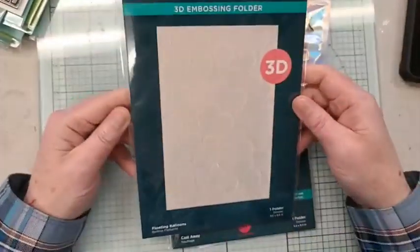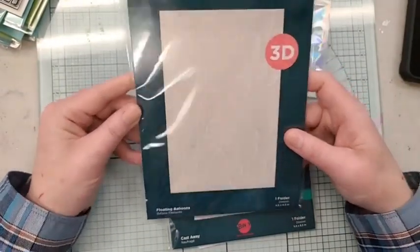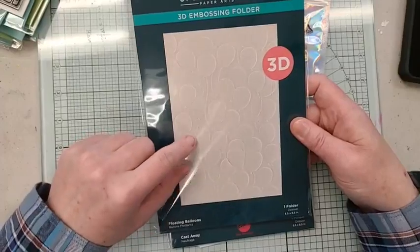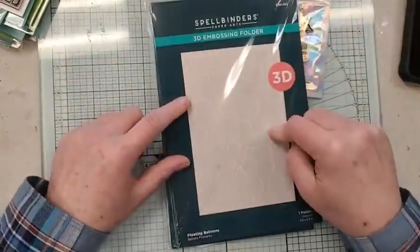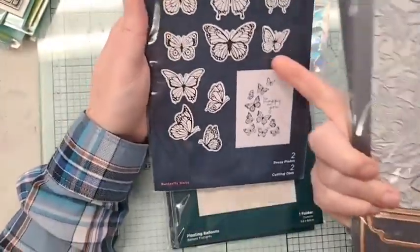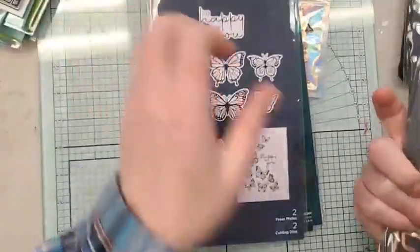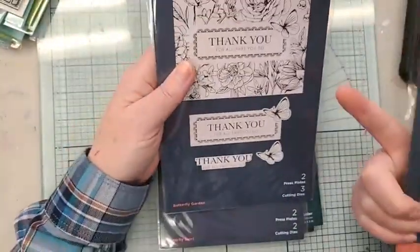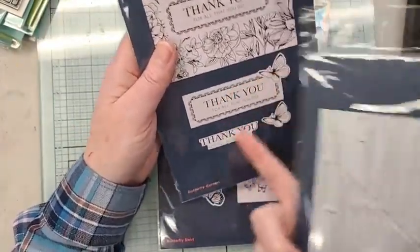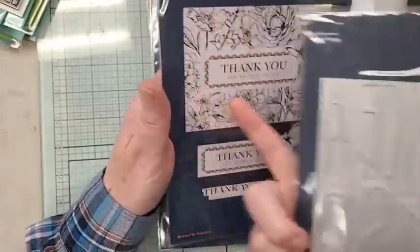And then we have the Floating Balloons is what this one is called. 3D embossing folder from Spellbinders. This one is new. $14.99 on that guy. And then we have the Better Press. So Butterfly Swirl, that's the one with the loose butterflies, is $26.99. And then Butterfly Garden, this is the one that gives you all of these options with the dies and that stunning, stunning, stunning background. That one is $29.99.